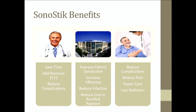So we believe the SonoStik kit actually has a benefit to all the players in the healthcare system. That does include the doctor, the hospital, and the patient. So first, you can see if you accumulate all the supplies, you can save time. If you have the right tools, with the right technology, you can obviously save time. This is actually a billable procedure for doctors. If the doctor places the IV, there's a CPT code that allows an ultrasound-guided IV to bill at $121. So a new revenue source.